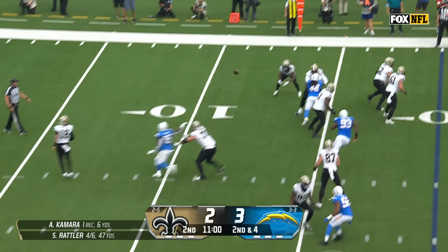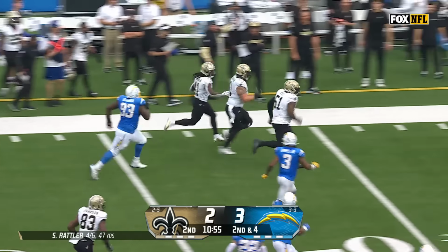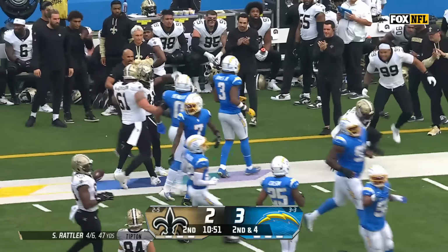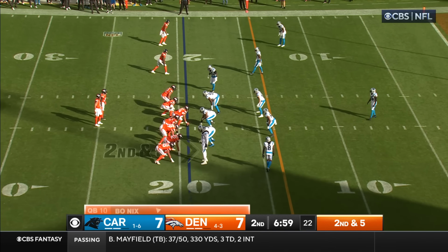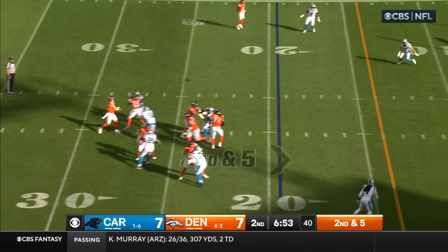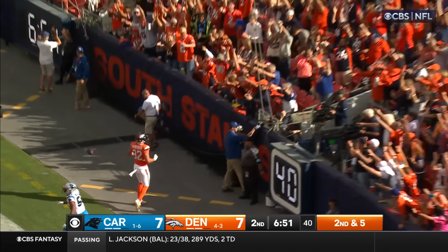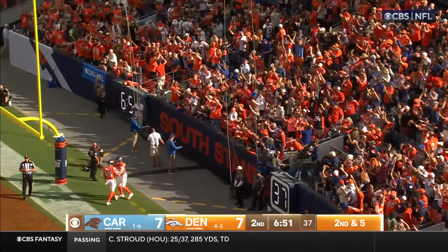And Rattler will throw into a crowd, but Kamara comes out of there with it. And Alvin Kamara is down the sideline with plenty of blocking in front. Big play for the Saints. When you don't have that guy and you have so many new guys, it's hard to communicate in a hurry. Couple tight ends in this set. Nix shows off the arm strength of a one-handed grab. National Tight Ends Day. Adam Troutman says, it's my day.